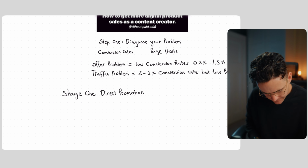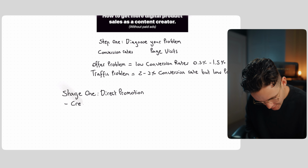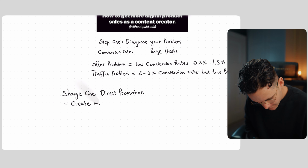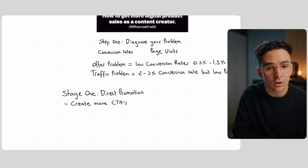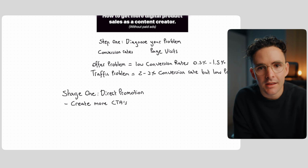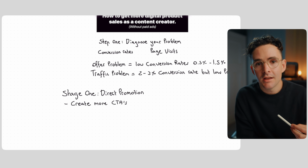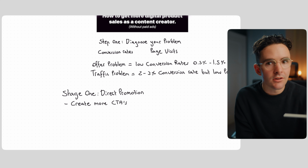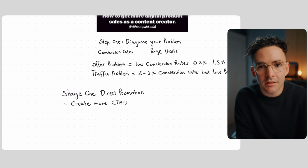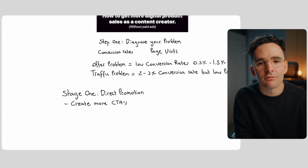So to do this, the first and most obvious one is just create more CTAs, or more calls to action. You basically want to remind people that you sell something. The most important thing with sales, or at least I've found for selling digital products, is no one knows you sell anything. If you don't tell anyone that there's something for sale and then show them how to buy it, you can't expect them to read your mind.